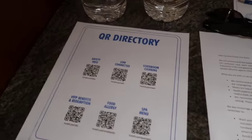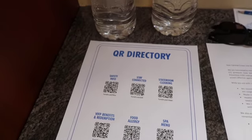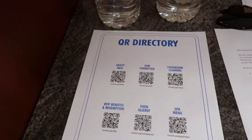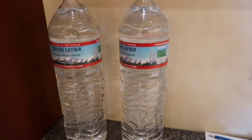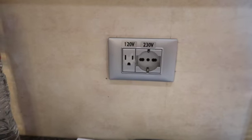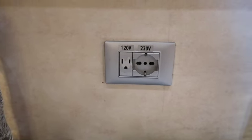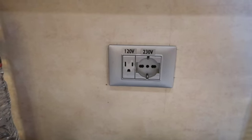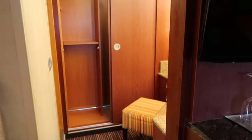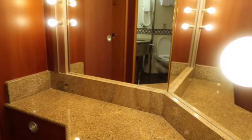You also have all the QR information. So instead of having the different menus and such in here, you have QR codes for everything. And some letters and some information and our free bottles of water that we each get a bottle for being gold level. Also by the dressing area is a 120 and a 230 outlet. So there's only one outlet in the actual bedroom area, but I'll show you in the vanity area where there's more outlets. From the bedroom, living room area, you walk into this nice dressing area.